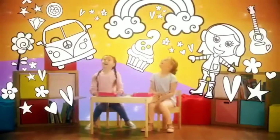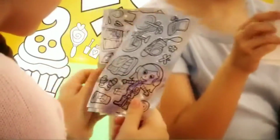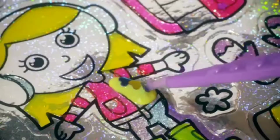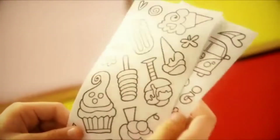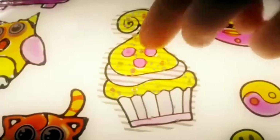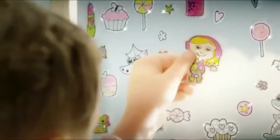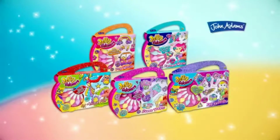Make your mark with jelly stickers. Create your very own stickers with cool jelly paints. Simply pick a sticker and colour it in to create beautiful 3D jelly effect stickers. Watch glitter magically appear as the paint dries. There's lots of themes and colours to choose from. Simply peel, stick and brighten up your world. See your stickers sparkle in the light. There's loads to collect, including Disney Princess, Frozen and much more. Jelly stickers from John Adams.